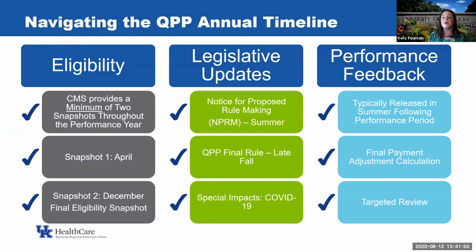Now, if you are eligible in the first snapshot and you're not eligible in the second snapshot, you have some options. You can choose to not report and avoid penalty, or you can choose to opt in if you are eligible and participate fully in the program. I don't recommend opting in unless you know that you are going to perform really well. Because if you opt in, you're not only opting in for the possible positive payment adjustment, but you're also opting in for the possible negative payment adjustment. And to remind you, that's 9% right off the top of your Medicare Part B. So quite substantial.